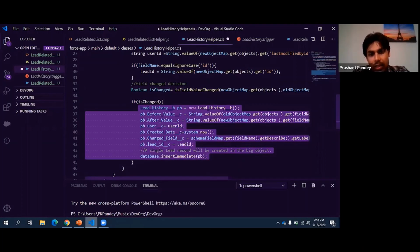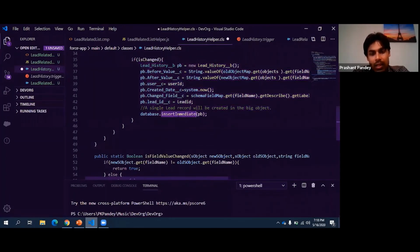These are the new and old values I'm passing and assigning to them. Then I'm calling this to insert the record. So here in the before value, this is my index field. As soon as it's changed, it is inserting the record. If it is not changed, and if any other values change, it is just going to update the big object.